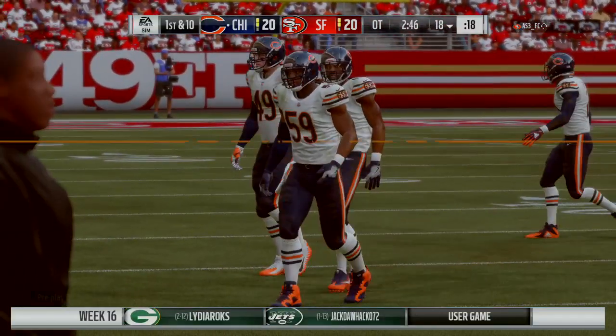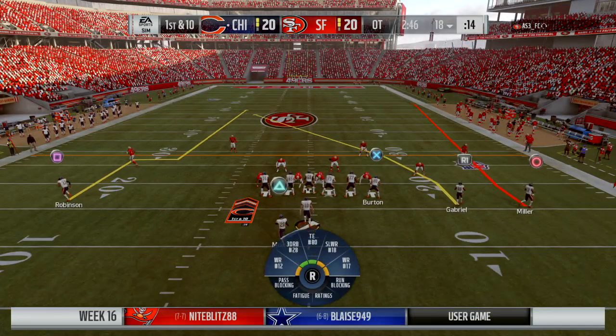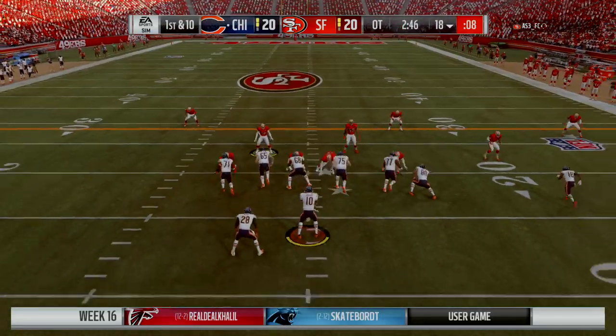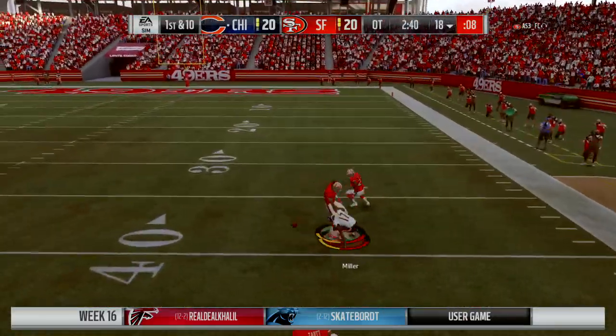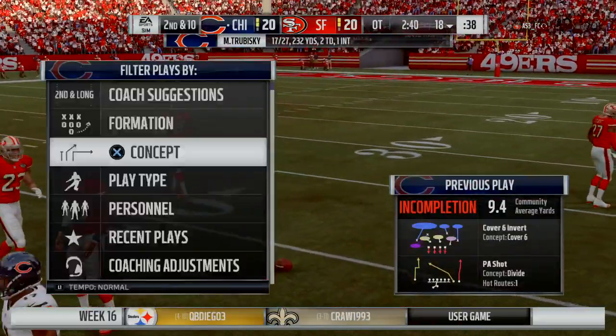Now part 2. Trubisky brings the Bears up 1st and 10 at their own 18. First throw in overtime now for Trubisky. He's going to look deep down the field. He couldn't quite hold it. Got hit. Ball pops out.